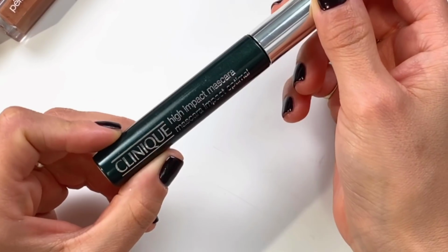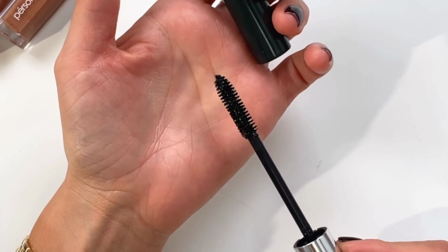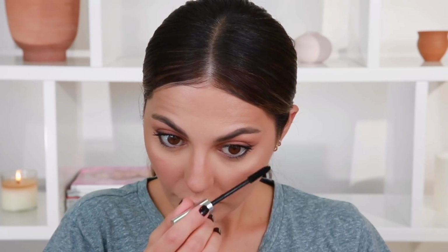I'm gonna try this Clinique mascara. I don't think I've ever tried this. It's the High Impact Mascara by Clinique. I'm trying to be better at trying new products, especially mascaras and cult favorites, because I could get a bit repetitive with my products, as you guys already know. Ooh, this is really nice. Look at that. I would say it's not the most volumizing mascara, but it's definitely up there. It's lengthening and volumizing, but it's volumizing from the root and kind of feathering out towards the end of the lashes, which is really beautiful.